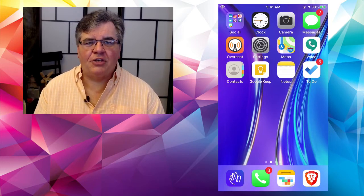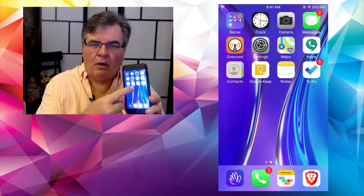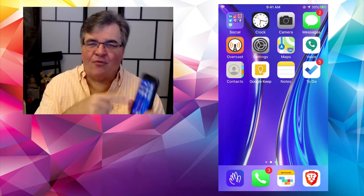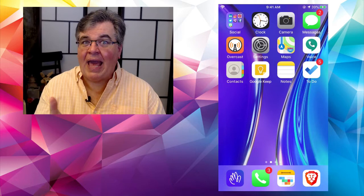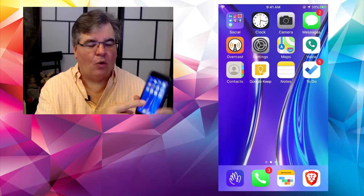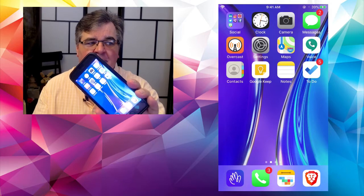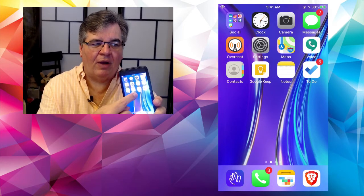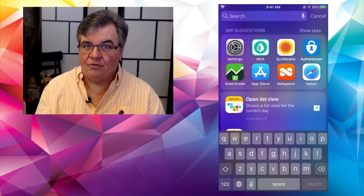And we get to that by just sliding down on the screen. So what I tell folks is aim for something that's not a button or an icon or an app. The bottom half of my home screen is empty. As you can see, I just have wallpaper there. So if I literally put my finger right there and I pull down, you get to the search function.